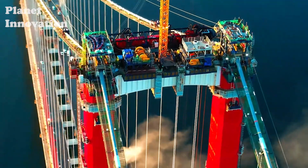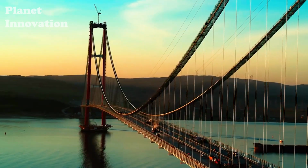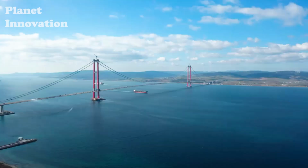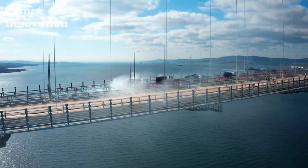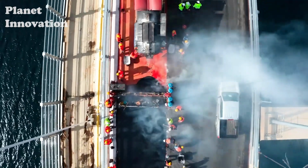The process of building the 1915 Canakkale suspension bridge was a technical journey full of challenges and feats, marking a great step forward in the field of suspension bridge construction techniques. This project is not only a symbol of economic development and international cooperation, but also a testament to the power of humans to overcome technical and natural challenges.